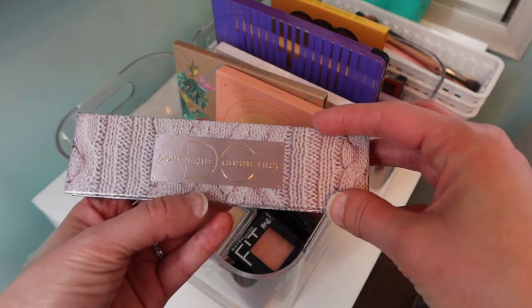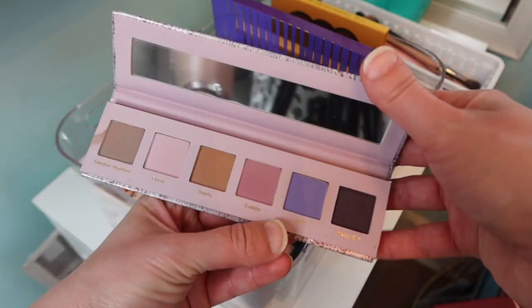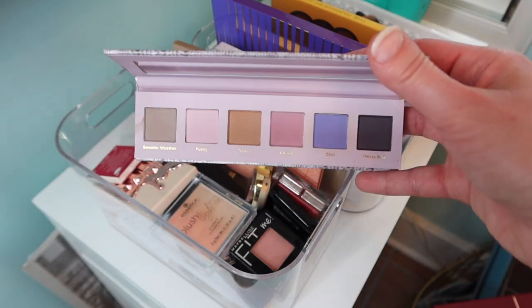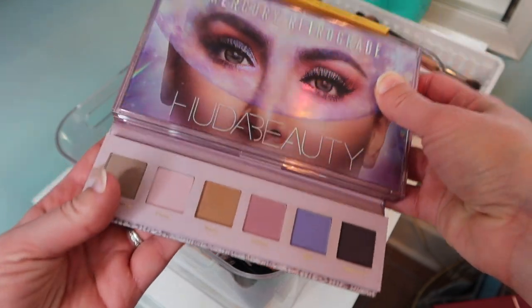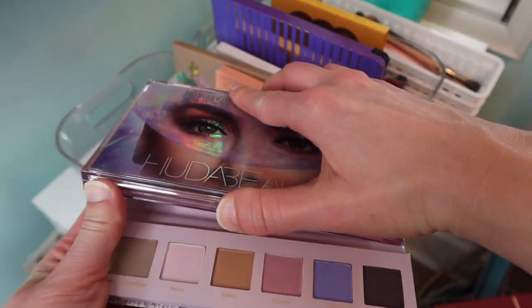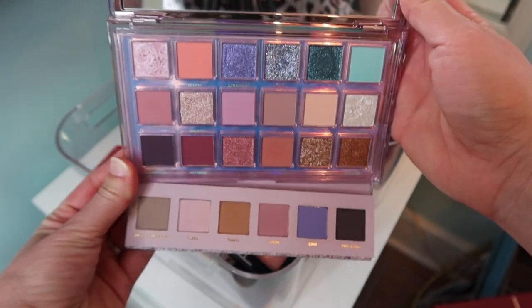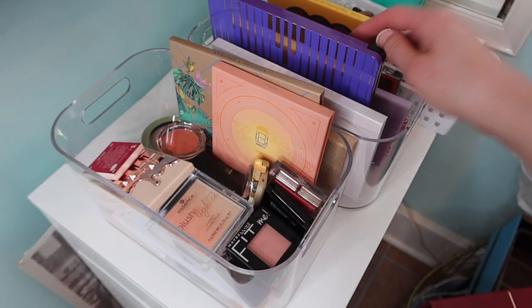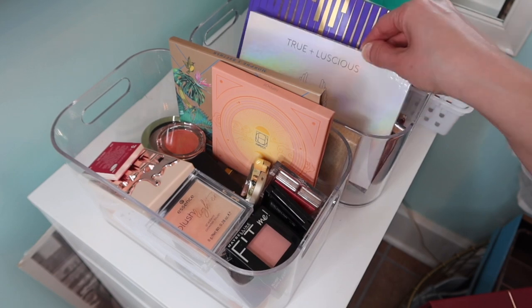This is the Dominique Cosmetics sweater mini palette, but it's all mattes, and it is kind of a nice pastel vibe, and I think these colors will just pair well with this. And this might be different than what we picked out in the capsule video, but I think this is perfect. Alright, so we're good with eyeshadows, which all of this is eyeshadows.